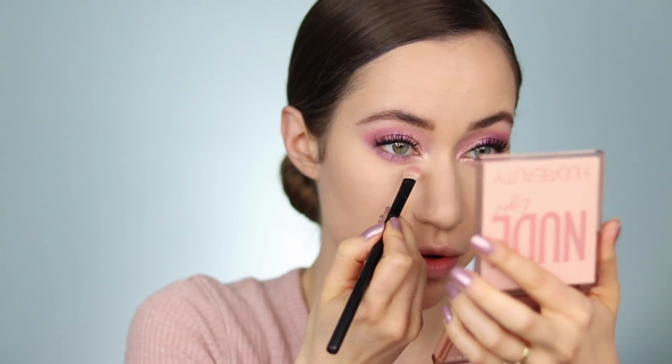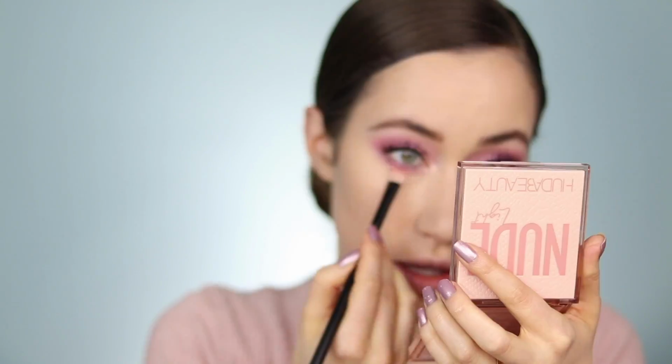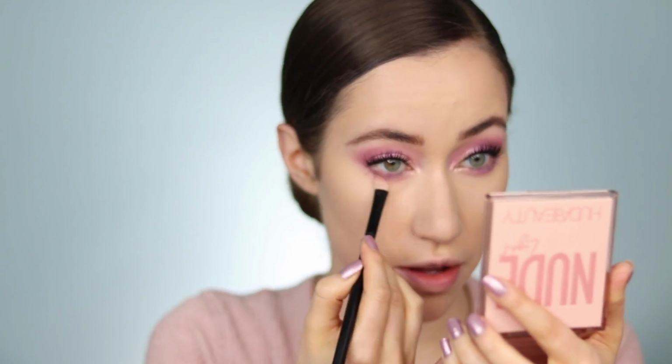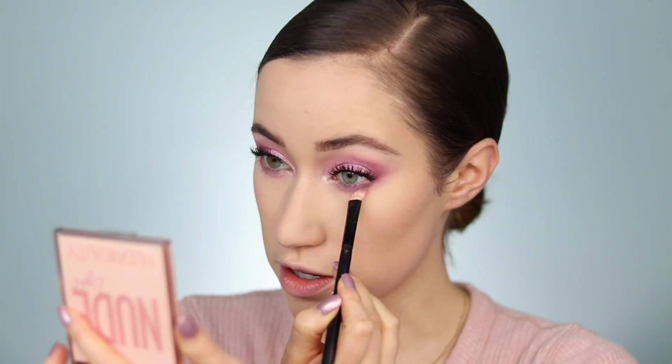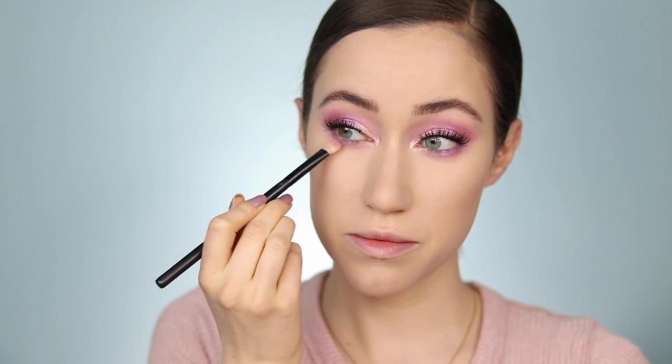Okay, we're going to make sure the lower lash line is nice and blended. So I'm going to take a bit more of that light pink and I'm just going to buff that right underneath all the shadows just to make sure there's no harsh edges here. I love to buff the lower lash line down pretty far because my lower lashes are pretty long, so that's kind of like a good gauge. If you know how long your lower lashes are, then you can kind of buff around where they end.